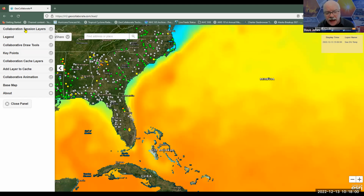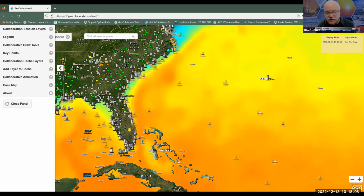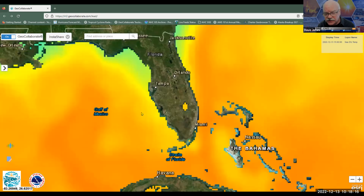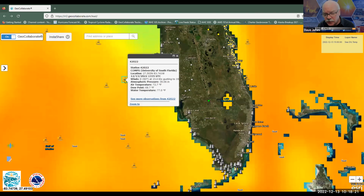And so how can we tell what these temperatures are? We can also turn on the marine observations. These marine observations are real-time ocean observation platforms from NOAA and universities. And so we could dive in here to Florida and click on some of these buoys and see what the water temperature is.